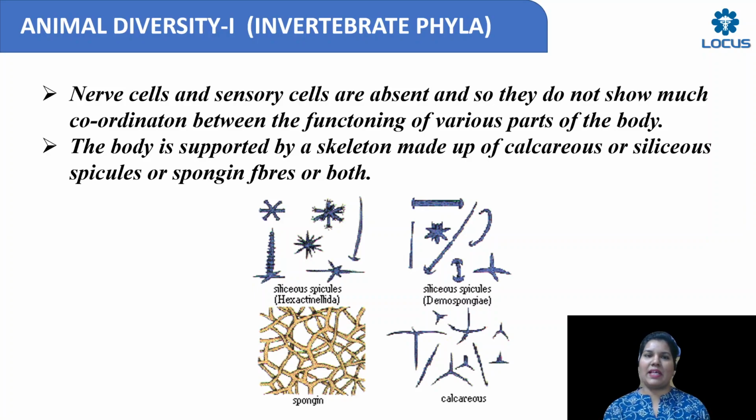See, when the nervous system is absent, children, what does it mean? It means there's no coordination between the internal parts. Like the cells, they do not coordinate. Because what do we need for coordination? Obviously, we need a nervous system. Now, this nervous system is completely absent in poriferans. So there is no coordination even between the group of cells. They independently carry out their own function. So that is all about the nervous system.